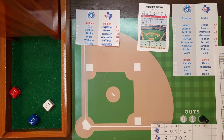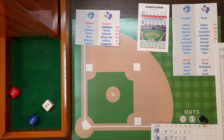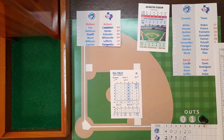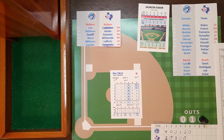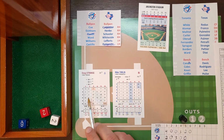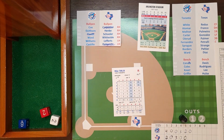I've got him for. So the new pitcher coming in for Toronto will be Mike Timlin, right-hander. Mike Timlin will be coming on, and he'll be facing Strange, Peltier, and Diaz. Switch left and right. 2-2, and boy, that roll's been famous. That's another 11, which is another base hit. So a single for Doug Strange.